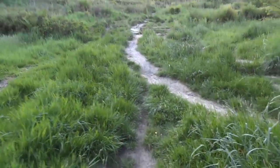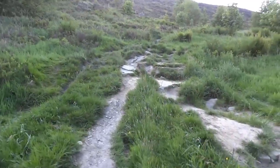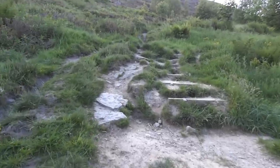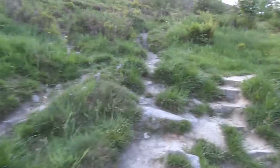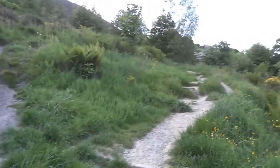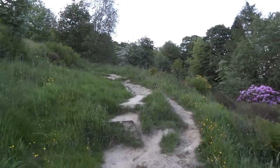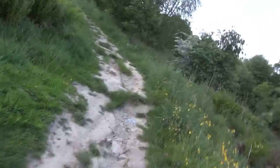So we're ascending Holcombe Hill, not by the usual windy road, the bridle way. We're going up this slightly more difficult route, more direct route, let's say. Get a bit more exercise that way. And in fact, I might even break out into a little bit of a run.